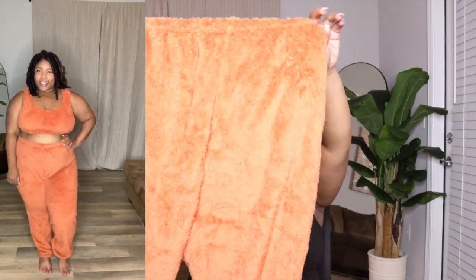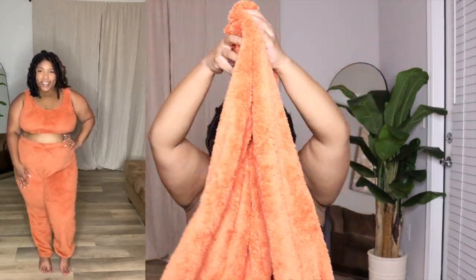And just like the black, it has the pants. I thought this was gonna be a different color, but we gonna make it do what it do, baby.